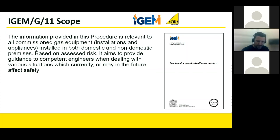So the information provided in this procedure is relevant to all commissioned gas appliances and equipment, and pipework as well, in both domestic and non-domestic premises. Based on an assessed risk, it aims to provide guidance to competent engineers when dealing with various situations which currently or may in the future affect safety. So as Dave has said, it's purely to be used for unsafe situations, and whether they are unsafe, ID, or whether they could be unsafe, which would be AR.